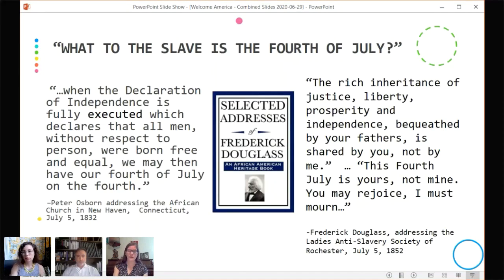Celebrating American independence when not all people in America had independence is a reminder of the Declaration's hypocrisy about liberty. When slaves were freed in New York State on July 4th, 1827, African Americans celebrated the next day, July 5th. In 1832, Peter Osborne addressed the African Church in New Haven, Connecticut.